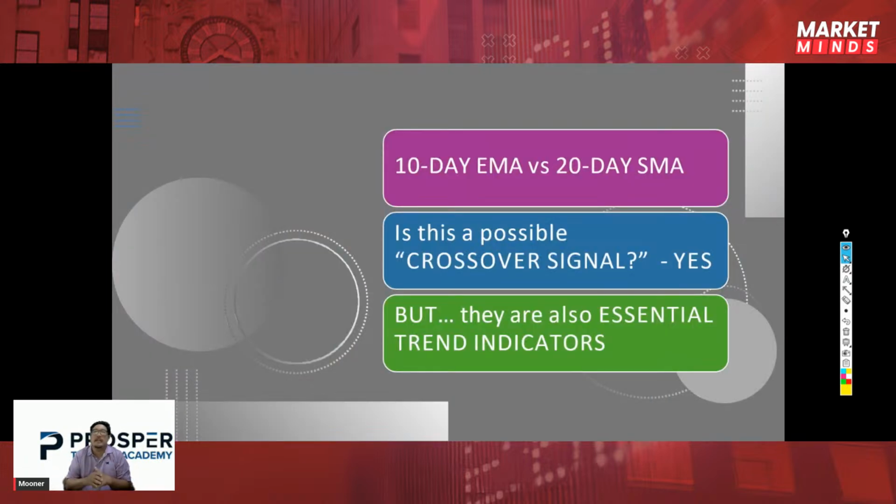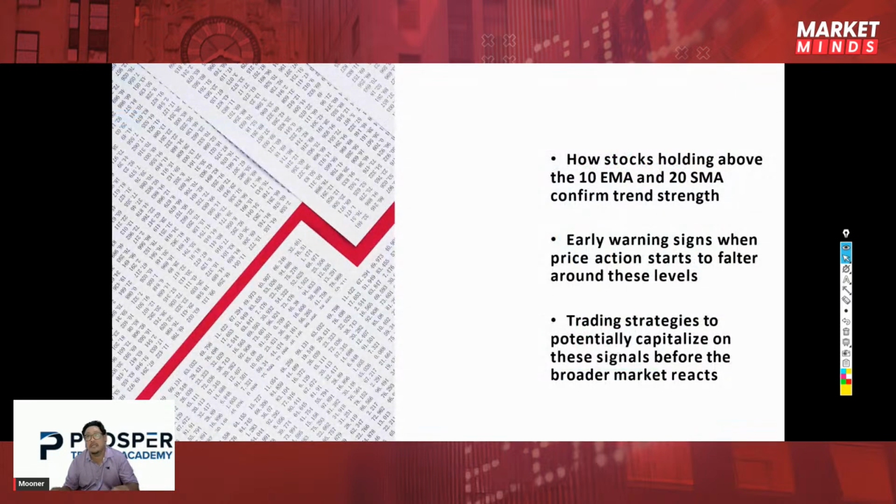So quickly, let's get on to the 10-day EMA and 20-day SMA. What's really important here is that there is a very big difference between an EMA and SMA. Now, we've gone over those before. Can this be a possible crossover signal? Yes. They will show you the effectiveness of short-term strength relative to short-term trend. But these are essential trend indicators, and I want to break that down really quickly here.